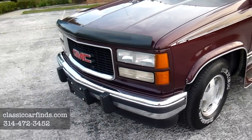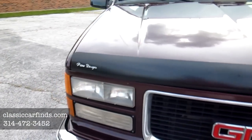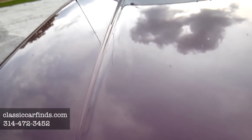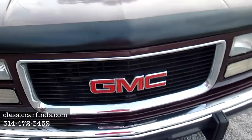Everything looks good up here. Everything's straight. This molding is not all beat up. Headlights are usually really yellowed, and these are in really nice shape. Logo and everything's good. Your hood, this is all original paint here. A few little marks and stuff on it, but to be expected for a vehicle that's a '94.